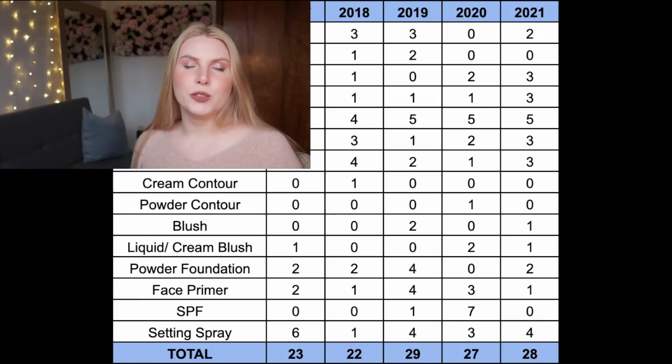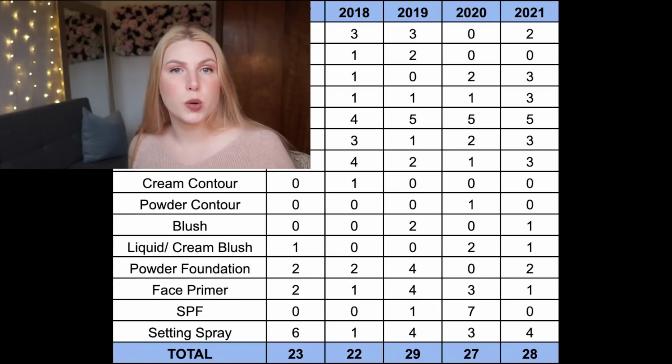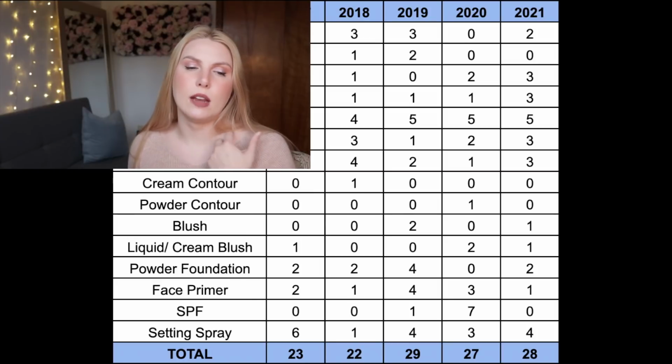For cream contour, I only used up 1 this year. It was a little mini ABH contour stick. I do have 1 cream contour product from Charlotte Tilbury, but I've only used it a handful of times.